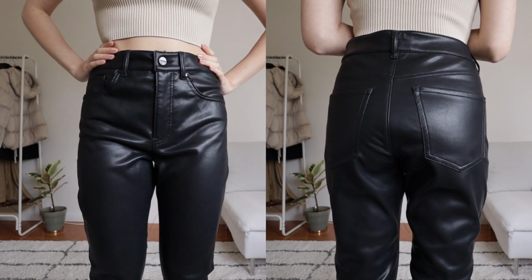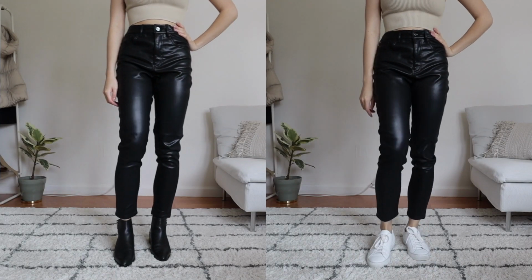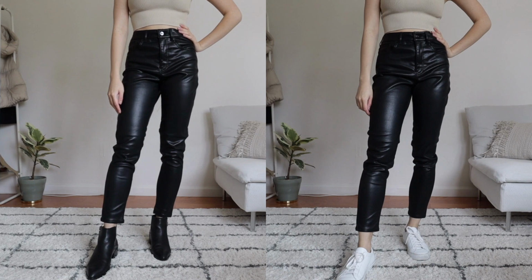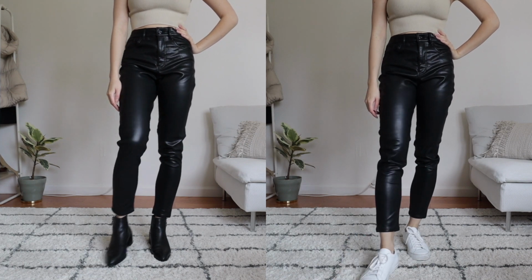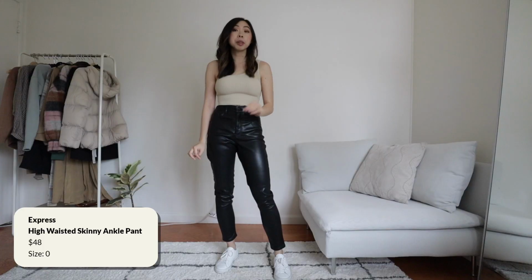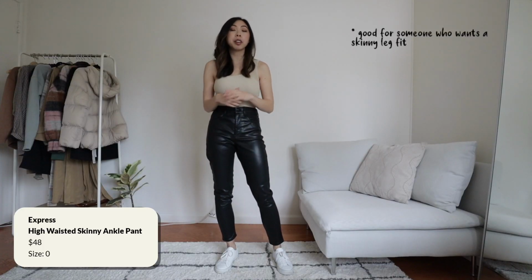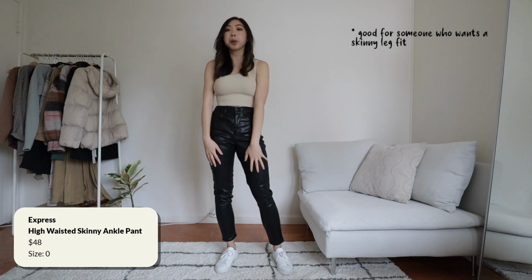I do think that the butt on the H&M ones looked a bit better, but that could just be because I need to size down in these pants. And then as for how they look with boots and sneakers, I think they look pretty good with both. Again, I think it would have been nice if these were a little bit longer. I think it would have looked better with the boots. But overall, I think these pants are good for someone who wants that high-waisted skinny leg fit to the pants, especially if you're a little bit taller and you want something skinnier than the H&M ones. These might work better for you.